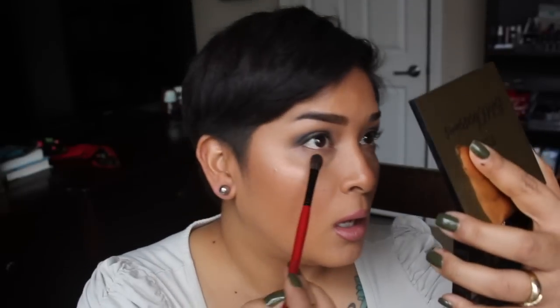I'm going to pick up this color right here, that gray one, and bring it this way and connect it to the top, and kind of wing them out. Like shape it out a little bit. That's really pretty.